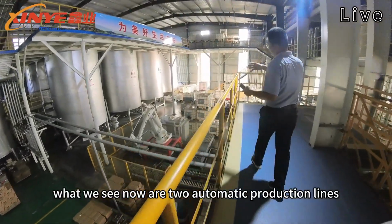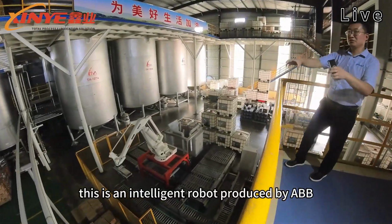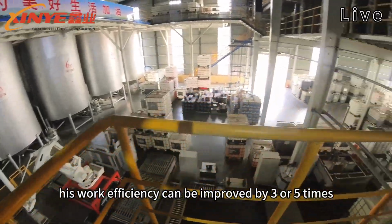What we see now are 2 automatic production lines. This is an intelligent robot produced by ABB. Its work efficiency can be improved by 3-5 times.